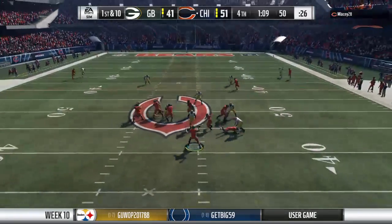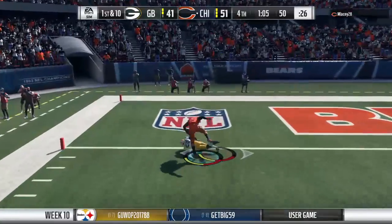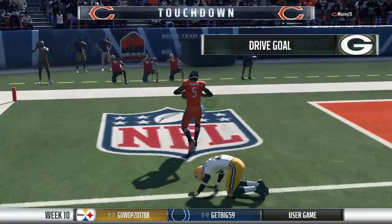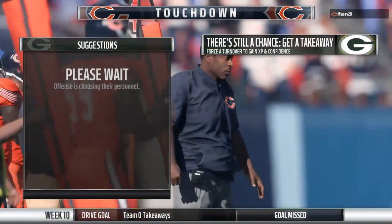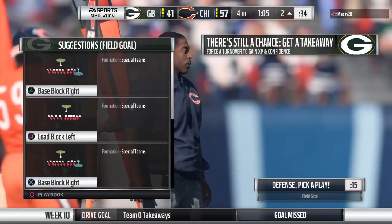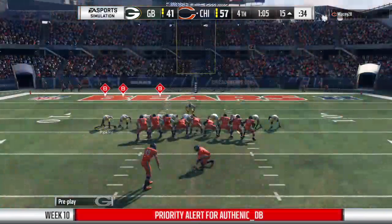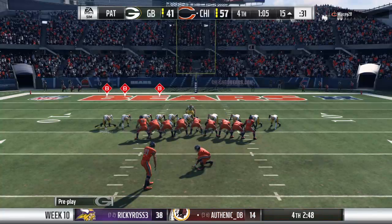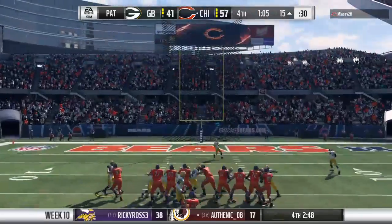Looky here, Trubisky wants to throw it. He's going to loft one deep left side here. And that is caught one-handed. Oh, my, he pulled it in. And he is in. Touchdown, Chicago. Allen Robinson with his 3rd touchdown of the game, number 7 on the year. And the Bears will extend their lead.